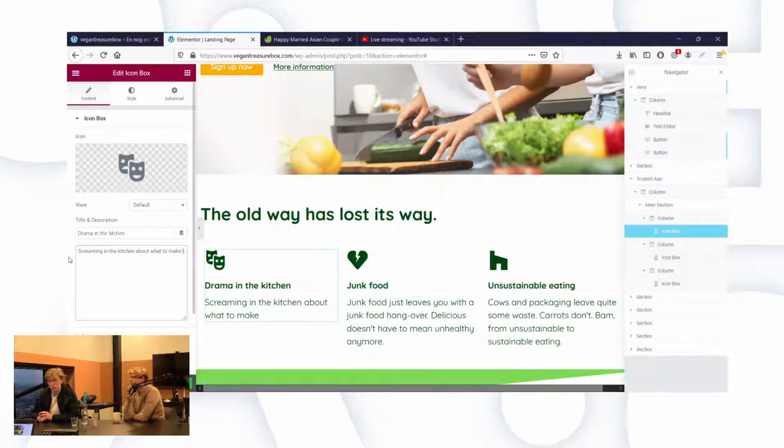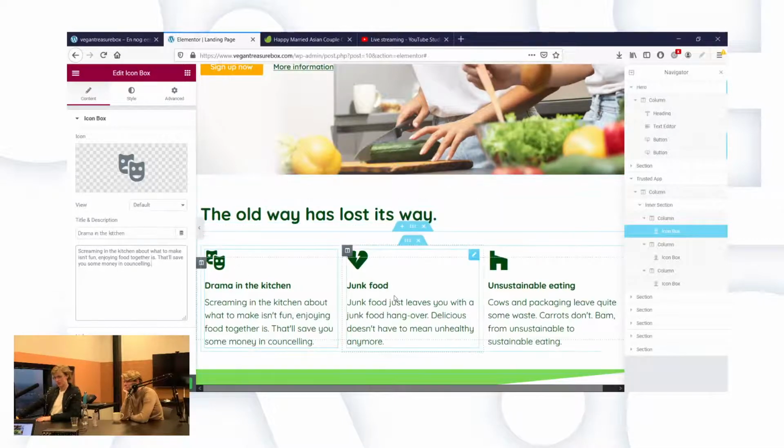Screaming in the kitchen about what to make isn't fun. Enjoying food together is. Is better, I think. Yeah, you can say that. No need for drama, that will save you some money in counseling. Okay, that one is fun. That's good, it complements the other ones.